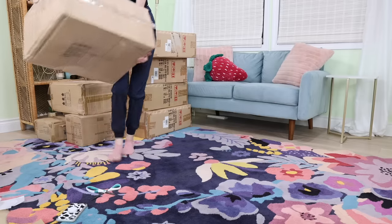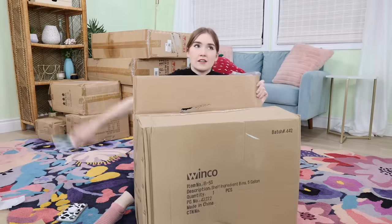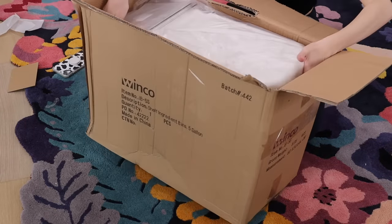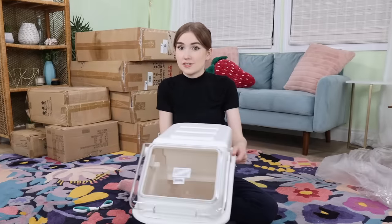Shelf ingredient bins. 5 gallons. That would be nice if these were like storage containers. Oh, look it. It's similar to the other one we got. Someone had plants for these. Yeah, the little scoops in here. Very nice. I mean, I can't complain. These are nice. Okay.